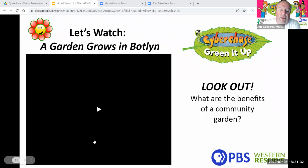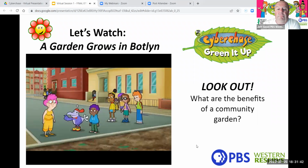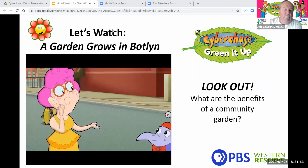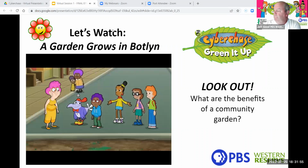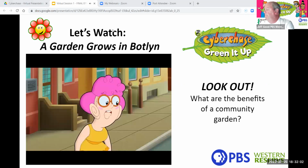So let's take a look at what the crew of Cyberchase is doing when they start to think about building a community garden. We're thinking we can turn this space into a garden for Ren's Valentine's Day party. But I know this is your property, Miss Marigold, so only if it's okay with you. A garden. Here? Uh-huh. Just think about it. Ren will have a place for his party, and better than that, you'll have a beautiful garden for your neighborhood.